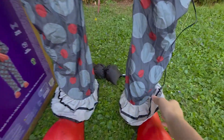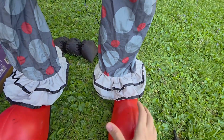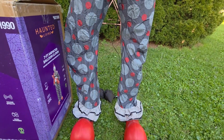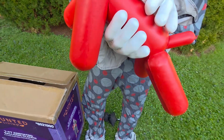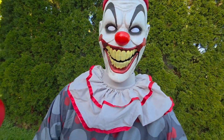Although that does make the shipping kind of costly, but because I'm a Lowe's member, I don't gotta pay for shipping. So that wasn't really too big. I didn't have to pay the shipping on this guy. I love the colors they use for him. It's gray, light gray, and red. And then his eyes light up yellow.